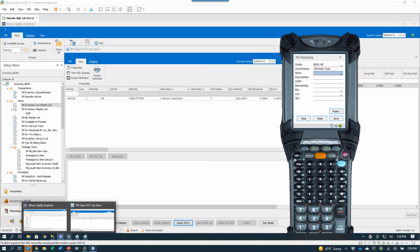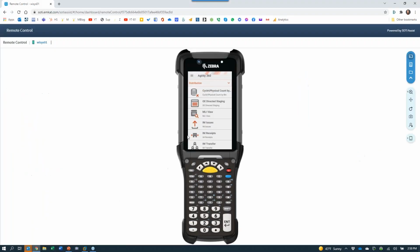If I do the same thing on the Android device, I think you can see that. There's my Android device. Come down here. And I'm going to use my finger to scroll, and I'm going to touch PO receiving. And I'm going to do the same thing with the Android device. You'll see it looks a little different. The item, and then I'm going to scan the barcode or enter it, and I'm going to catch the quantity.